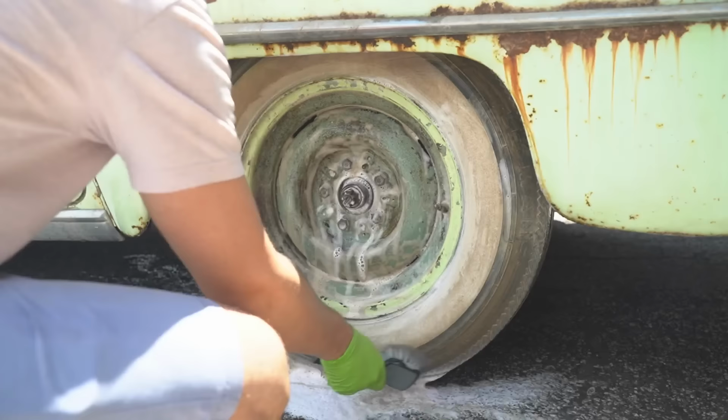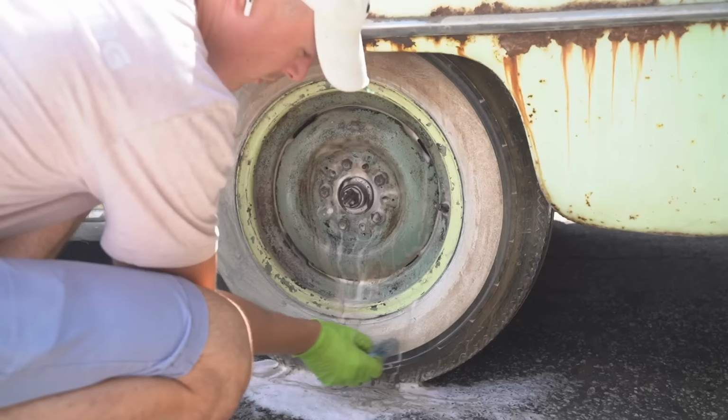Now see how gross and brown these white walls are? Watch the magic that an SOS pad does to bring them completely back to life. It's actually astounding.